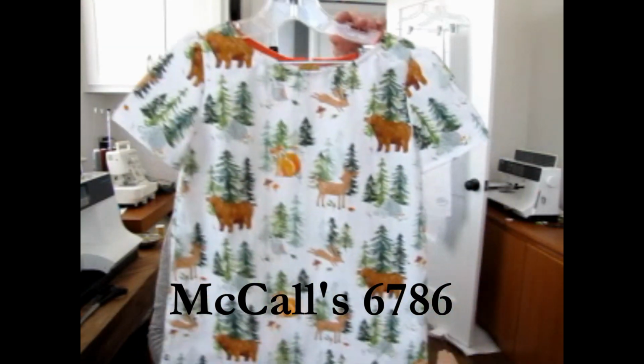So let's see. Let me start with something that I made for the little girl at church. The little girl at church is, I guess she's 3, and I think she's moving into a size 4. And then the little one behind her is probably still in a 2. I don't know. But I made this dress, and I'll put the pattern number up here. But this is it.